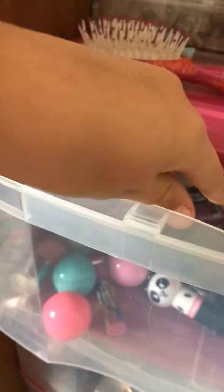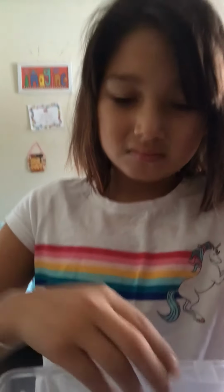Okay, and now I want to show you what's inside of it. So, what's inside of this one? I'm going to show you. Put you guys up there. Oh, you guys all see that? No, actually, can you see this? This is really pretty.